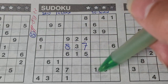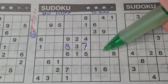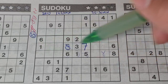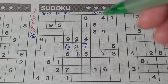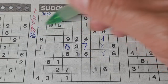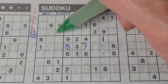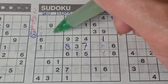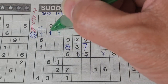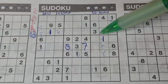Then 1 in this column, 1 in the last column, so the column between, only 3 places left, the 1 should be here or there. We have a 1 in this row, no 1 there. 1 in the middle row, no 1 there. The only place left for the 1 should be there. 1 in the first row, 1 in the second row, so in the third row. Only 3 places left for the 1, should be here or there. We have a 1 in this first column, no 1 there. 1 in the third column, no 1 there. Only place left for the 1 should be there. And all the 1s are used.